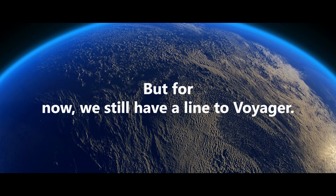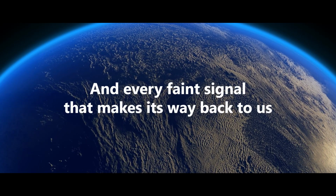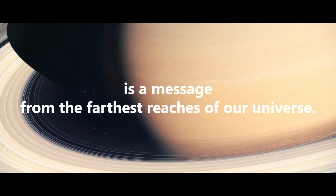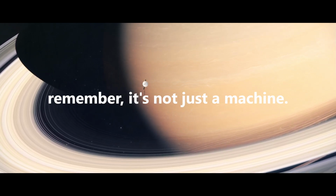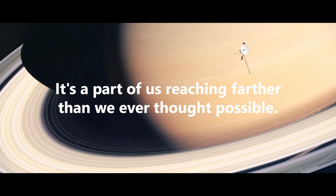But for now, we still have a line to Voyager. We're still connected. And every faint signal that makes its way back to us is a message from the farthest reaches of our universe. So next time you think of Voyager, remember, it's not just a machine, it's a part of us, reaching farther than we ever thought possible.